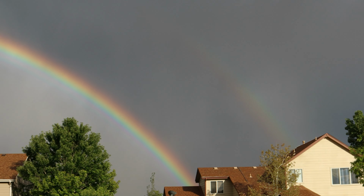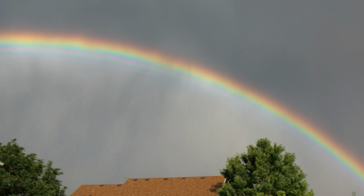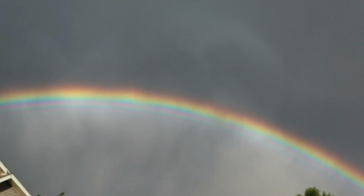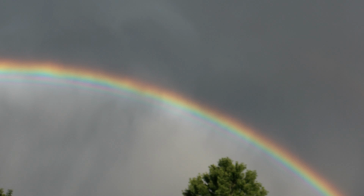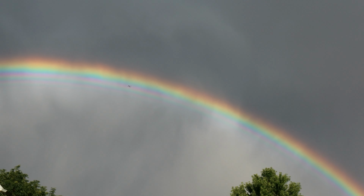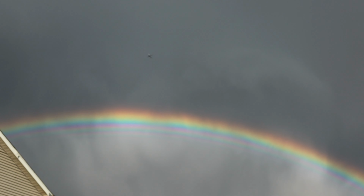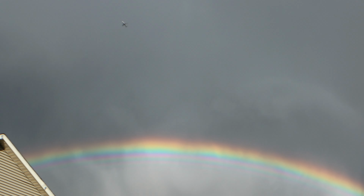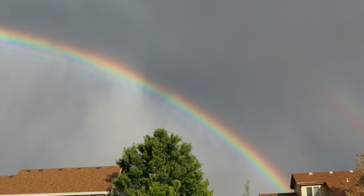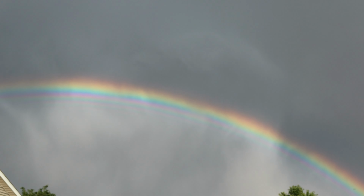Magnificent rainbow. Probably the most magnificent rainbow I have ever seen. It's starting to go away, or the outer ring of the rainbow is going away, but the inner ring of the rainbow is very, very sharp still. Wow, come on, autofocus. Planes coming out of the rainbow. Very amazing. I love the looks of that rainbow.